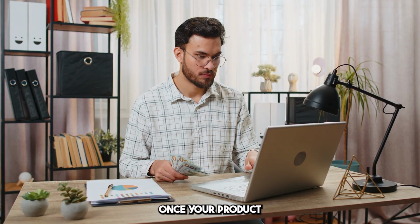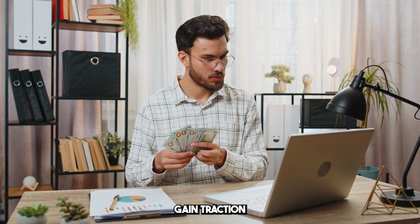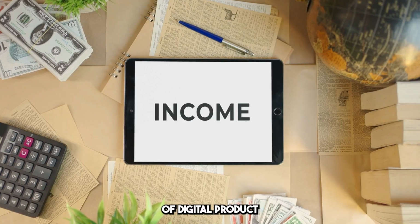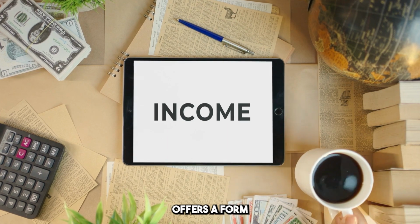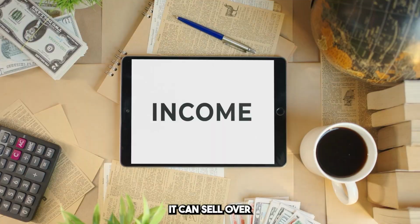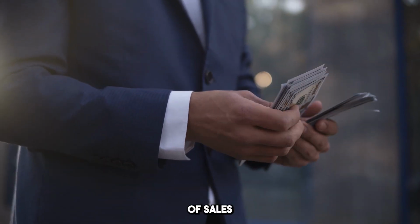Step 4. Promote and scale once your product is live. Promote it on Pinterest, Instagram, or even YouTube. As you gain traction, consider reinvesting some of your profits into ads to scale your reach. The beauty of digital product arbitrage is that it offers a form of passive income. Once your product is live and your marketing is set up, it can sell over and over without you having to lift a finger. Imagine waking up to notifications of sales while you sleep.